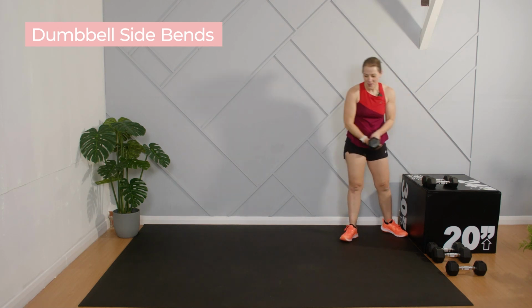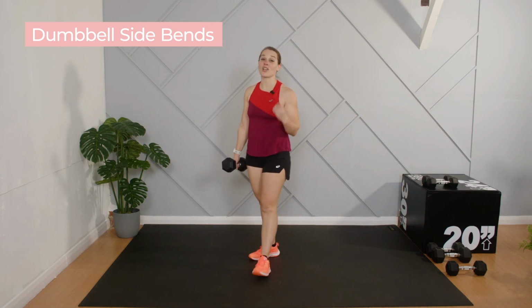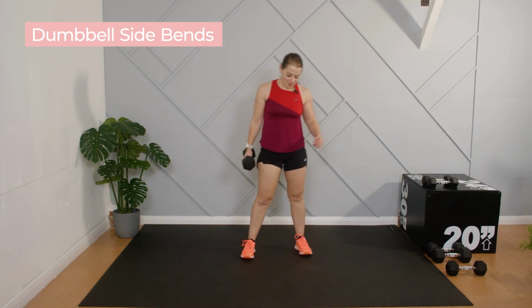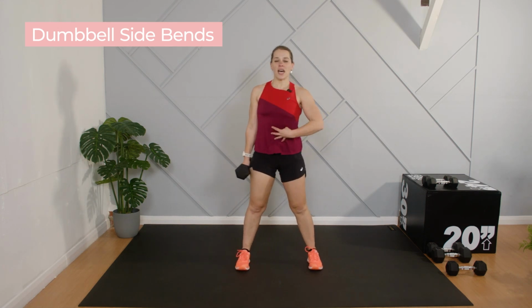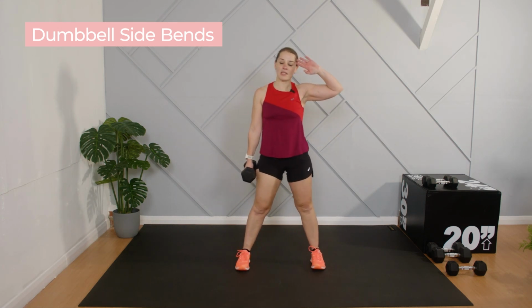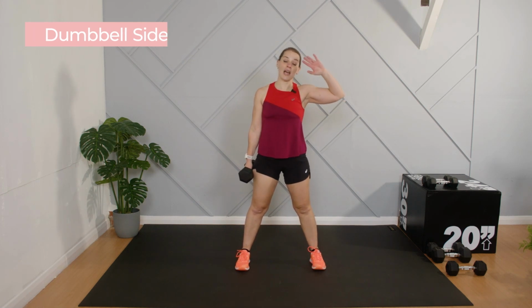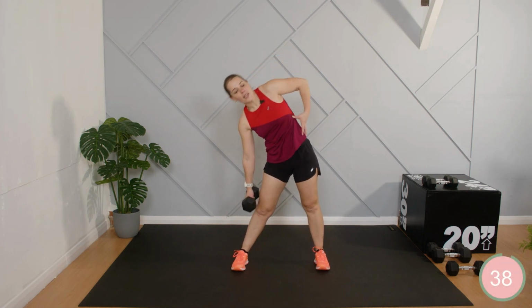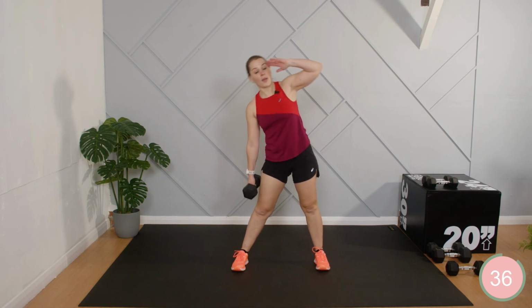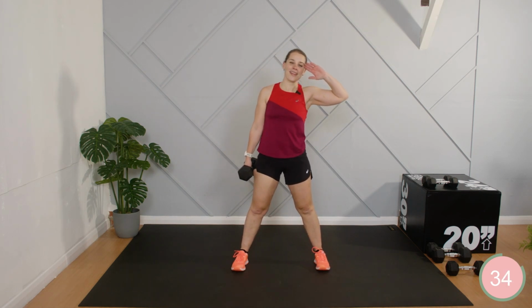I'm really pleased I put this on to finish on because it's such a good exercise. Let's bring the feet wide. Tight into the tummy, fingertips on temples. If you don't want to, you don't have to, but it just keeps the chest nice and open. Let's go down, lengthen, shorten through that tummy. Good.